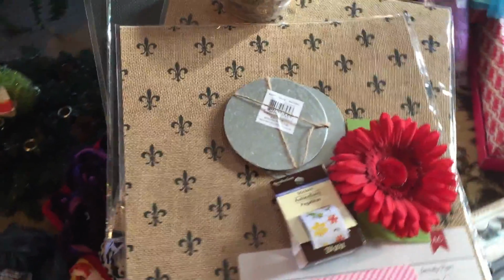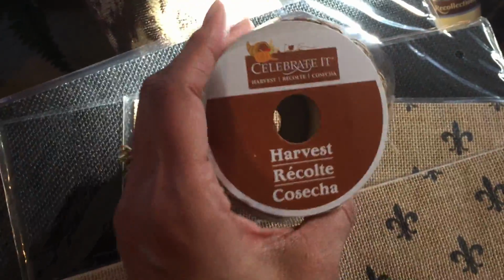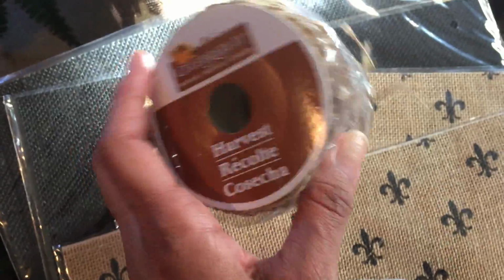All right, hey guys, and on this side I have a few more arts and craft things. This was all in a box. I really like this harvest type ribbon. And it's burlap, but it's actually wired. So I'll definitely incorporate that some kind of way in my decorating.